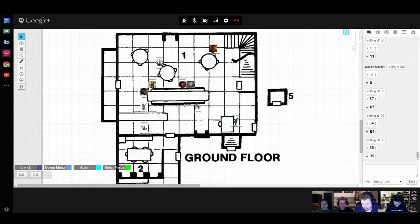Still not a big fan of Wizards. So there's some stuff to be desired there. Of course, the description, some stuff to be desired there. You think they'd at least be able to get the drawing to match the description.